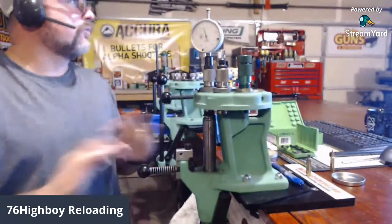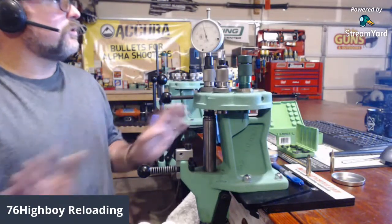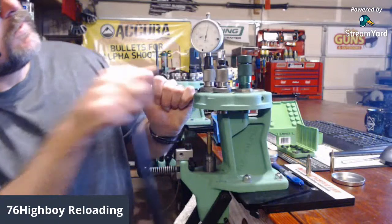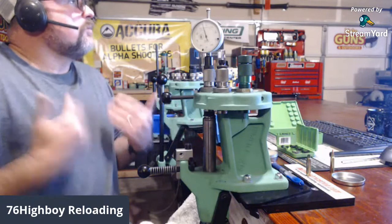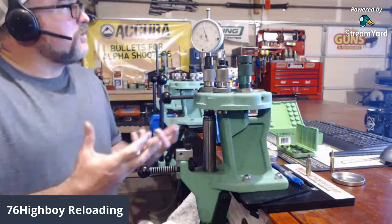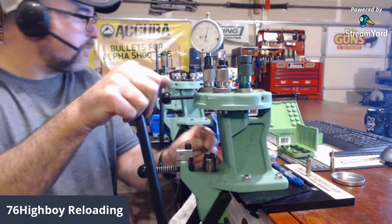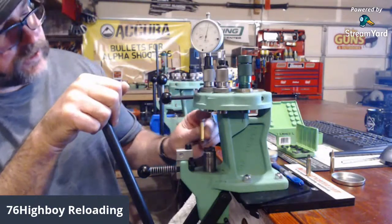Okay, range cases, odds are you don't know where they're going to be. You really don't. But let's go ahead and resize this. It's right where it was. That's a plus 10,000ths. More than likely, when you use the plus 10,000 competition shell holder, it's not going to do anything because it's got 10 more thousandths room in between the size die and the shell holder. So let's do this. Let's use another case. Let's see where this case is at.